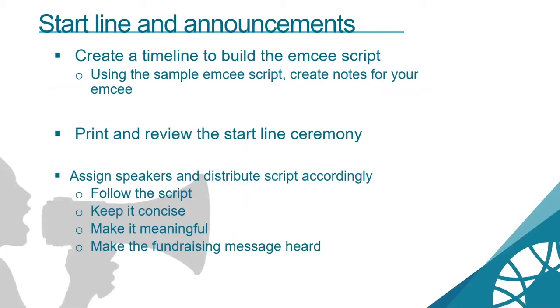Try to follow the script as best you can. Keep any other messages concise, meaningful, and make sure that fundraising message is heard. Fundraising just doesn't stop at the walk day event. It continues through the end of the year.